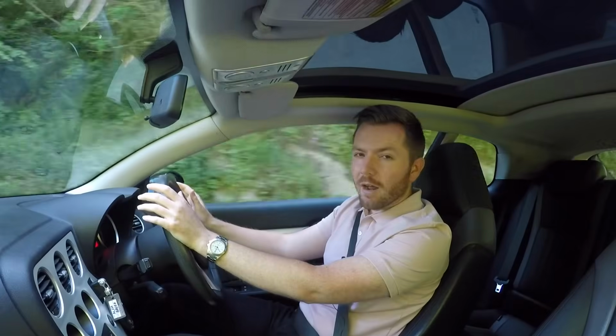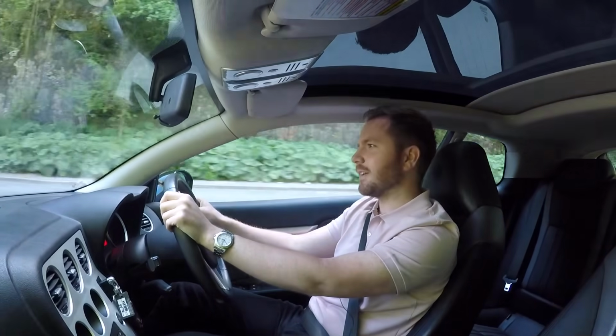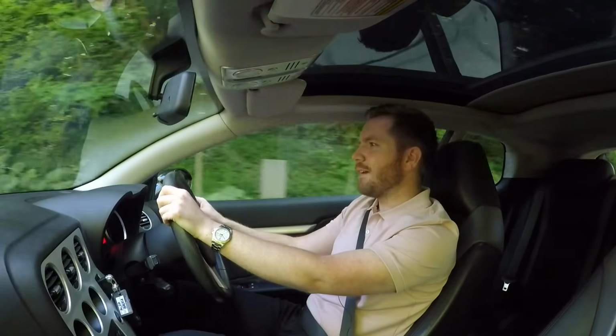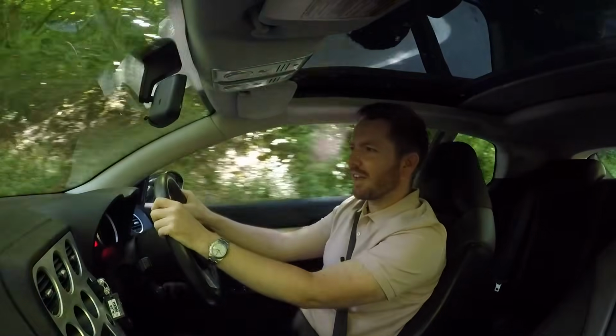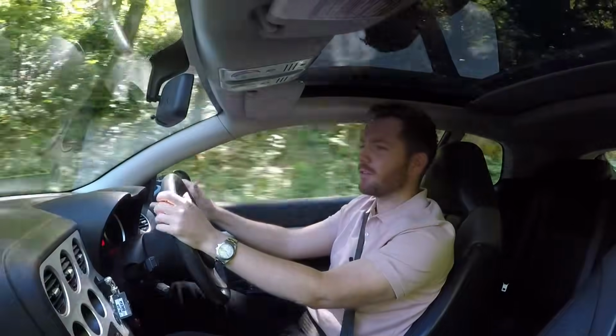In terms of the way it drives, I mean, listen, it's a front wheel drive, front engined hatchback basically. So there's nothing remarkable about it. If you were to blindfold me, it feels like I'm in a Golf or a Leon or a Focus. It's that sort of drive, but there's nothing wrong with it.